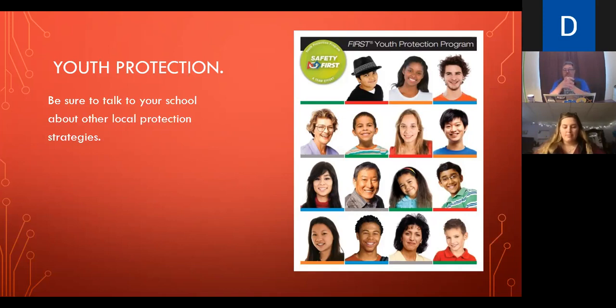Your school may require additional paperwork when it comes to traveling. Your school might require additional background checks for your volunteers. The Oak Creek School District requires volunteers that serve in school to be fingerprinted. Don't ask me why, but it's one of the requirements, especially if you're a stipend or a paid member.